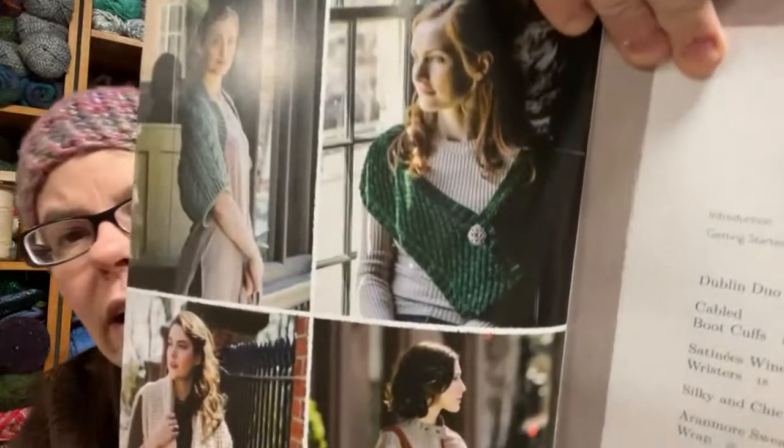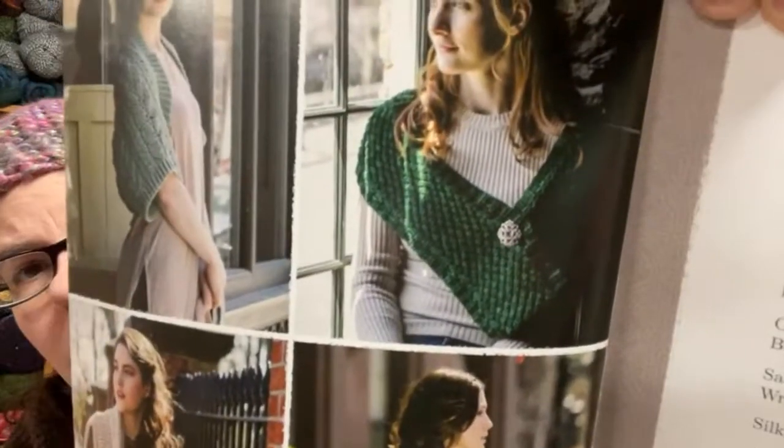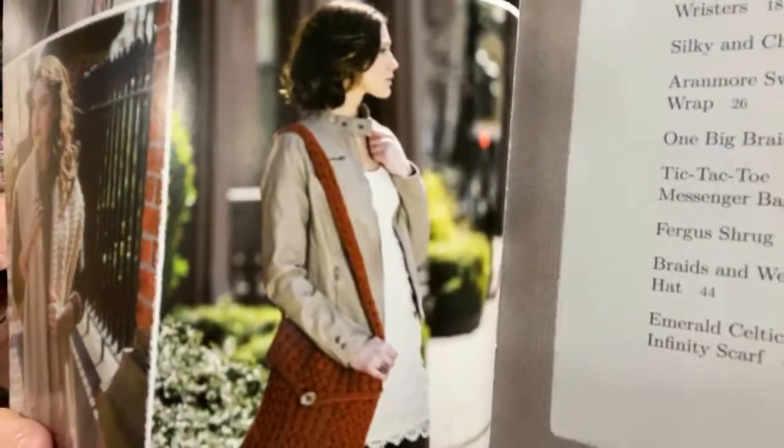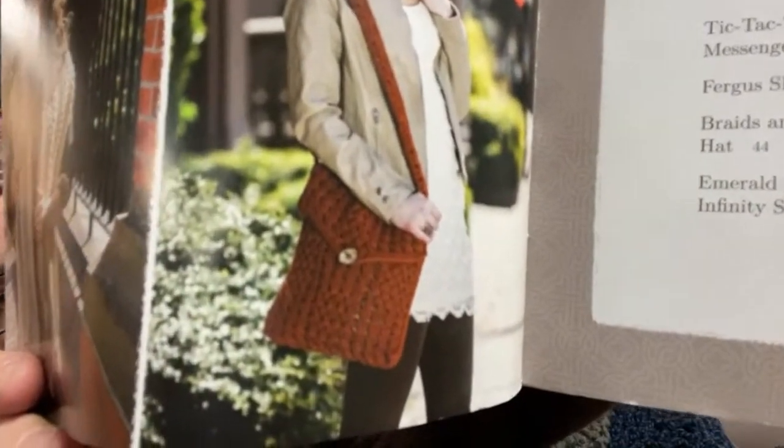And the books were 30% off, but like, look at the green one there. Isn't that beautiful? And there's a shrug. And the bag. Look at how cool the bag is. Isn't that awesome? Let's see, I'll show you a couple more things I like. Not that one. Nope.